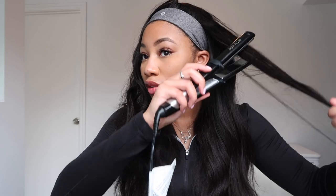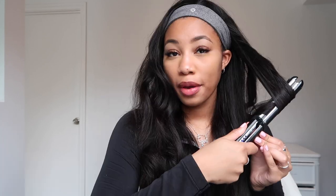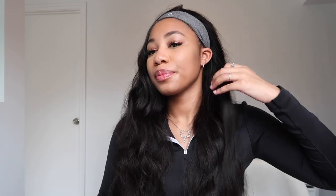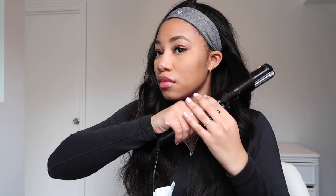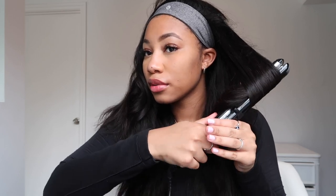Okay, so I added a little bit of texture to my hair, which I love. I'm gonna get the hang of this. I'm really not used to using hot tools like that, but we'll just see. Ooh, a little flippy flip. Like it. It's giving beachy. It's not giving barrel curls, but it's one of those beachy wave styles. Oh my gosh, so cute.